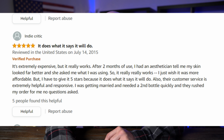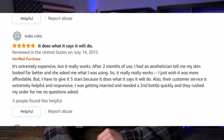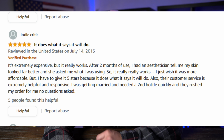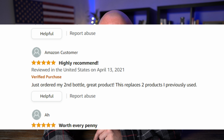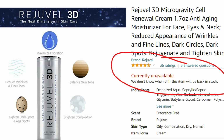But there were some people digging it from the reviews I read on Amazon. "It does what it says it will do. It's extremely expensive, told you, but it really works. After 2 months of use, I had an esthetician tell me my skin looked far better, and she asked me what I was using, so it really, really works." "Just ordered my second bottle, great product. Love it." There were only 36 reviews, and the product isn't currently available, but okay.